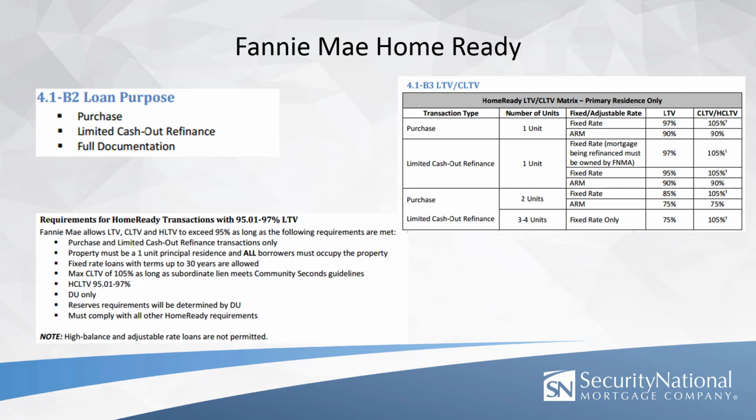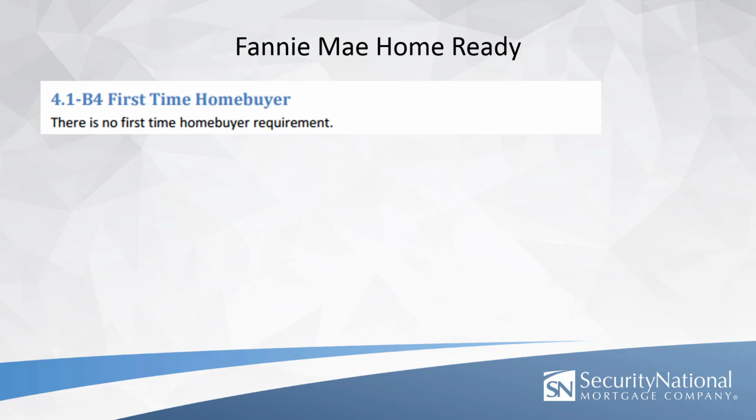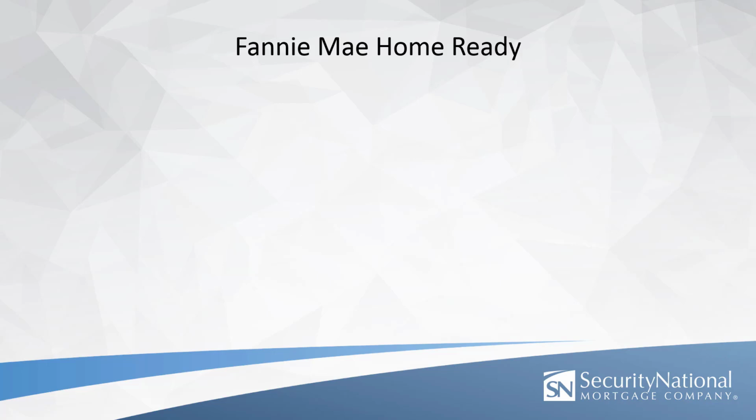Secondly, it's a purchase, cash out only. Basically things that I've said. It's DU only for this program, and the reserves again will be determined by the DU findings. There is no first-time homebuyer requirements. The home buyer education on this is required on all purchase transactions.